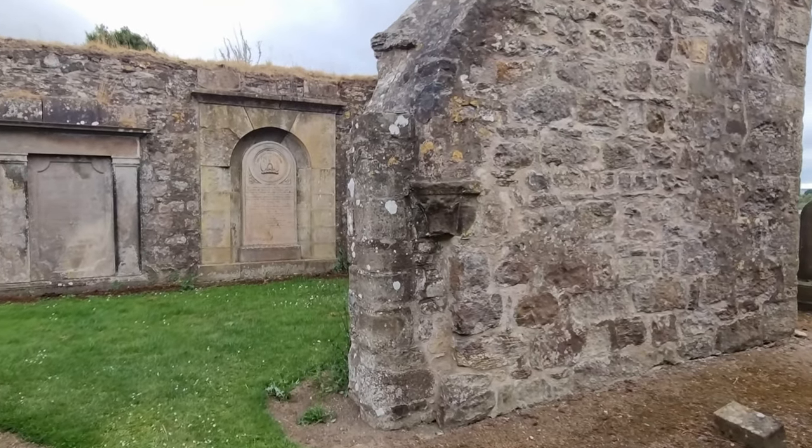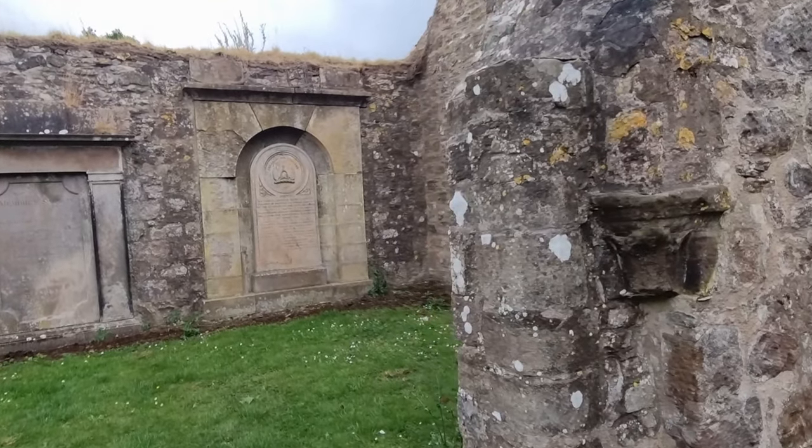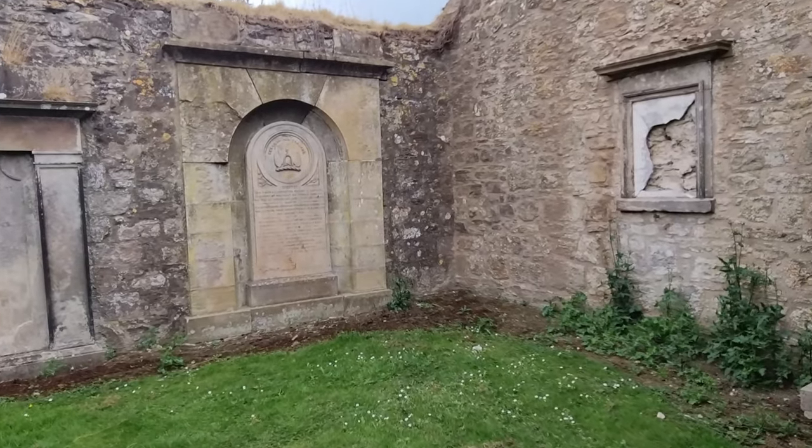There is no doubt Robert the Bruce would have attended the church here at that time, and I'm sure somebody could enlighten me on that one.